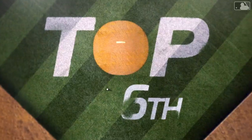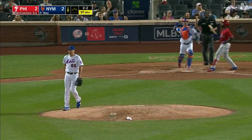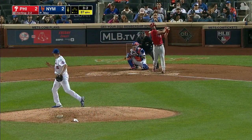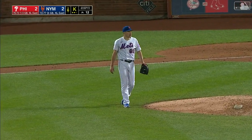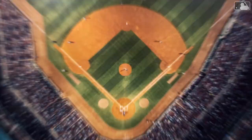Pitching change for the Mets. Trevor May gets inning number six. Two balls and two strikes. Pitch. Swing and a miss. Strike three. High fastball as McCutchen went after 97. Bohm has a couple of base hits. Swing and a miss. Strike three. That was another changeup near the top of the zone. Trevor May from a belt tie set his pitch. Swing and a miss, strike three. Trevor May strikes out the side.